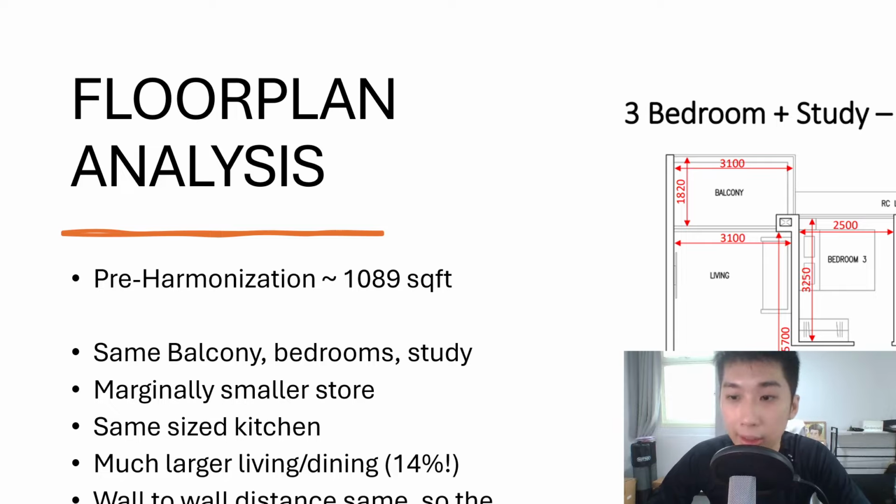So personally, I think this is a pretty good floor plan, one of the three-bedder floor plans that I prefer a bit more, because living and dining, if it's an important thing to you, it's non-negotiable.